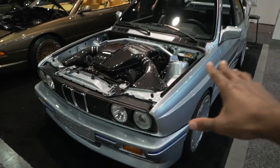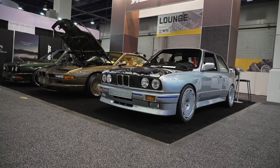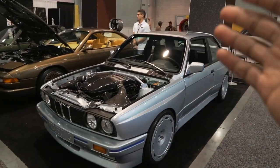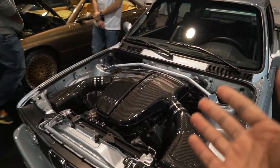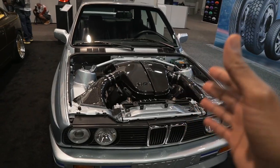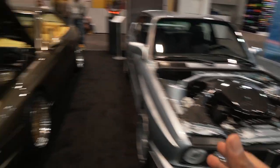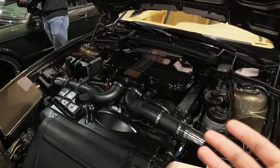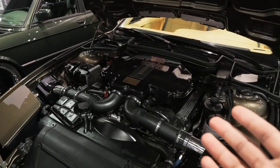Decided to do a quick stop at Renner, check out these really clean BMW builds. So start off with this E30. They have, guys, in here, look at this. Full carbon platinum V10, most likely from an E60 M5. And over here, an old school 8 Series, and this one has another really nice 4.4 liter V8 engine.